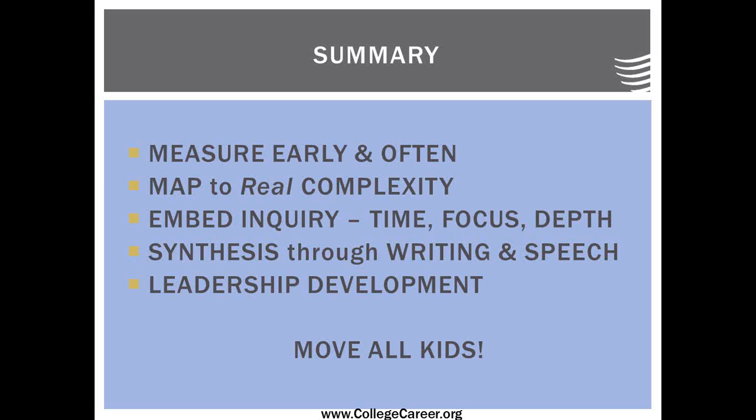Remember, in mathematics, it's a lot about those math fluency skills. Please implement the recommendations of the 2011 NAEP. Synthesis through writing and speech, it is critical, and it is the core skill for preparing for the assessments. And develop our leaders so they can lead this change, so that they can be a coach, they can be an instructional leader. We know that our students will do better as our leaders know more.